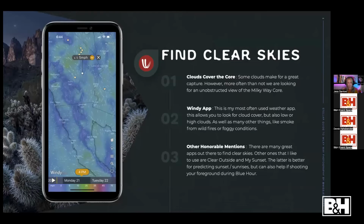So we found dark skies. We know where the Milky Way is. We know what day we want to go shoot or need to go shoot and time. Now we have to find clear skies. So clouds cover the core, and some clouds make for great capture, like I said before. However, more often than not, we're looking for an unobstructed view of the Milky Way core specifically.